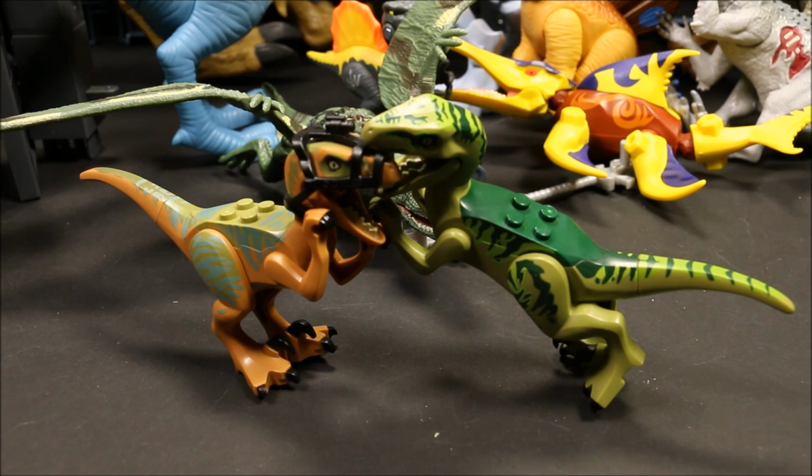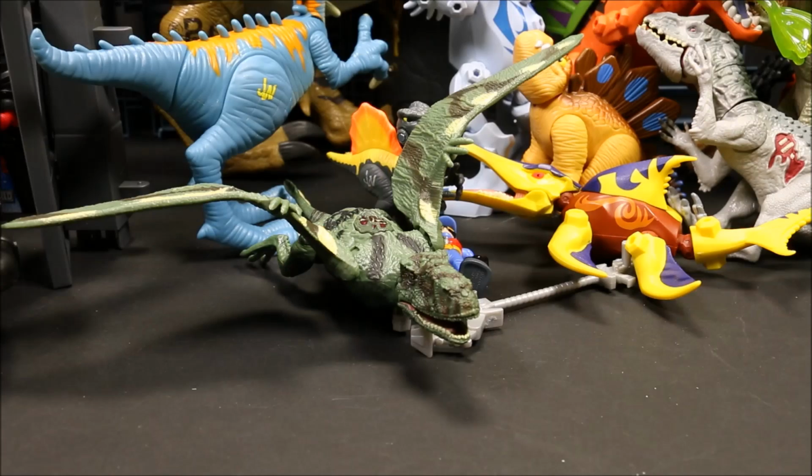It weighs about 100 pounds. It's 3 to 4 feet at the hip, and it's about 6 feet long. It's got razor sharp teeth that have saw edges and a killer claw, which is its third claw. Wow. And its diet is other dinosaurs, especially slow-moving plant eaters. These guys are vicious. And then I have 3 T-Rexes in here.